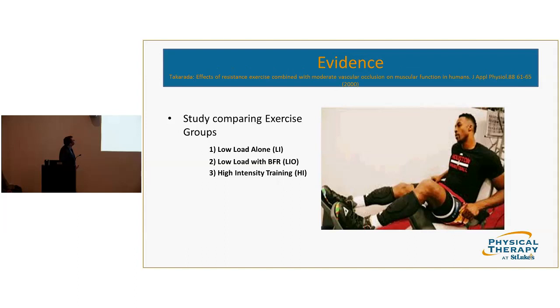This is Dwight Howard rehabbing from an injury with the cuff on right here. This was a good study because we look at a couple different groups. We look at just low load training alone, low load training with the restriction, and then high intensity exercise. Let's compare all these three groups and see how they do.